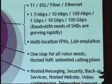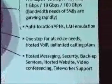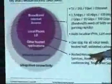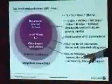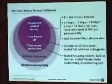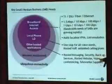All right, and then I'll just throw in other applications. I think, again, you're going to hear more about this coming up after me as well, and that's things like how we can do voicemail, instead of having answering machines or some of those devices at your home or in your office. You could do hosted messaging and actually get really advanced type of stuff with voice recognition and text-to-speech, those types of capabilities. Security backup, right?